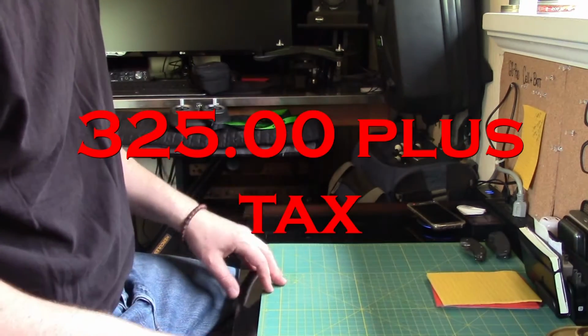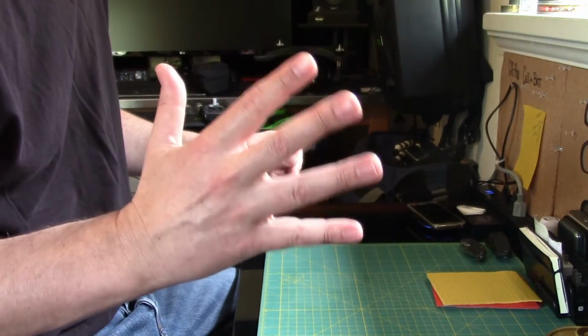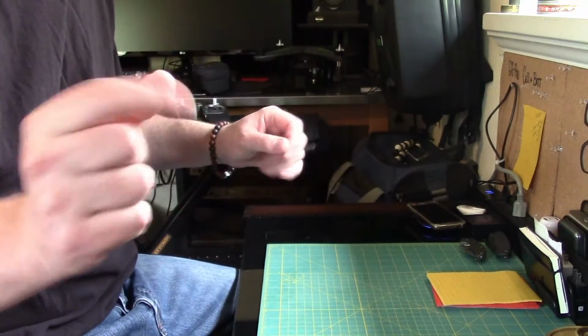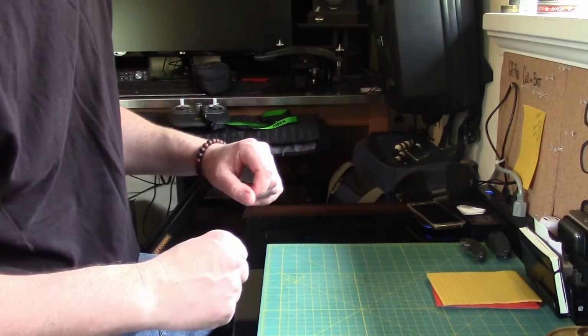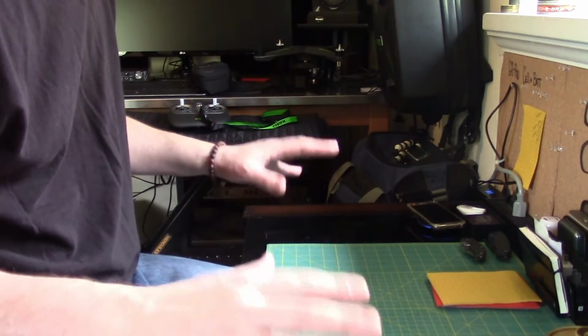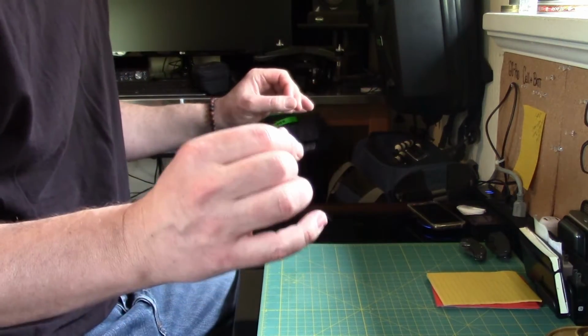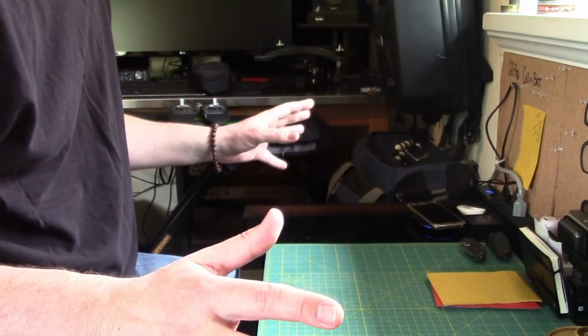You heard it. Hey, you heard it. $325, and you have yourself a Xiro Xplorer. Okay? So, everyone that ever wanted a nice drone that does exactly what you're seeing, there's just no excuse now.